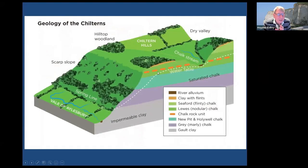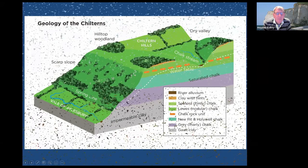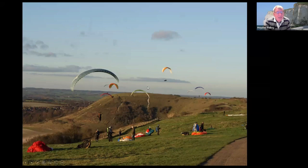So this is what I've picked out. The chalk rock tends to sit around about the top of the Chiltern Escarpment. It's really quite an important point, because I will keep coming back to, why are the Chilterns there anyway? You've got to ask yourself what is going on. And in fact, the chalk rock, that hard rock unit within the chalk, forms a cap, which is eroded back, but has almost prevented further erosion. And as we see it today, the chalk rock is actually running just below the surface of this section.